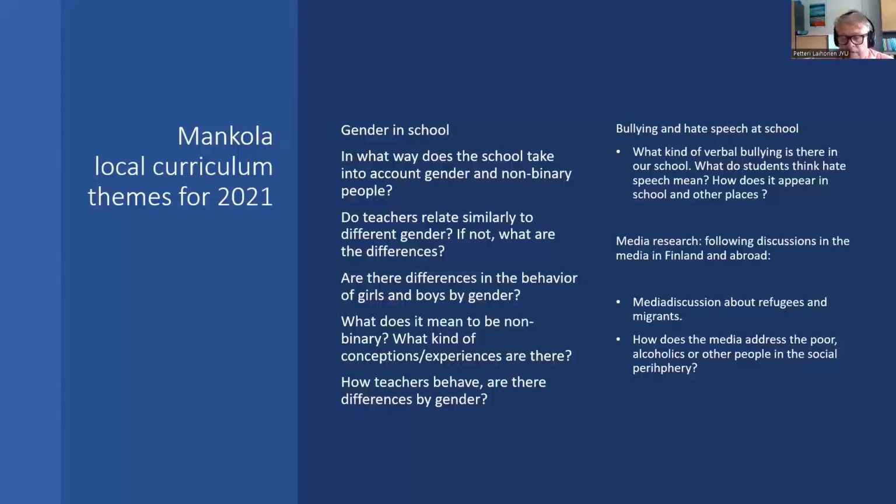So from these three things, there should be openness in the research team. In our previous research, for instance, the school curriculum had themes about gender in school and bullying and hate speech at school, and what kind of questions can we form from these themes. And they were also picked so that they fit the researchers' interest in this project. And then according to the pupils' choice, they could discuss these, but there were also more general themes, like language diversity in general, that they could discuss or do a project on. So the final choice was with the pupils.